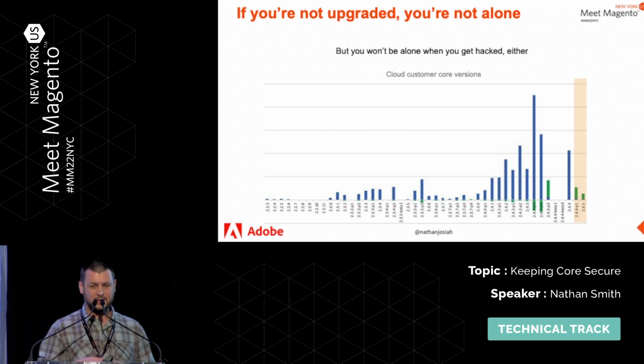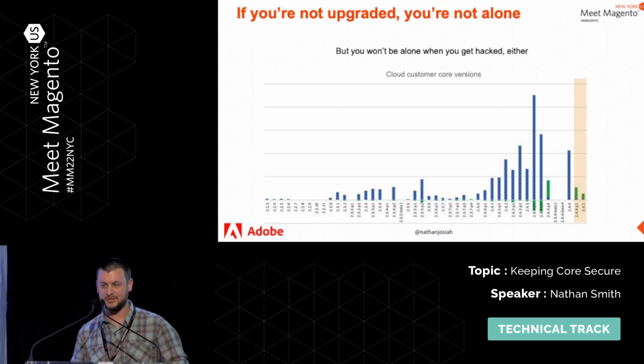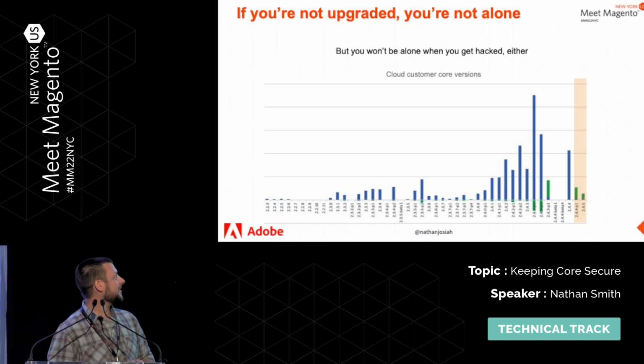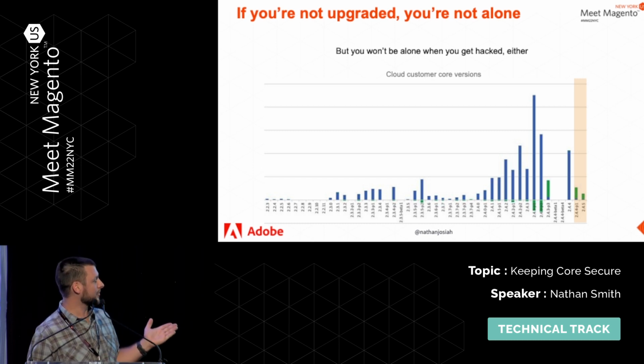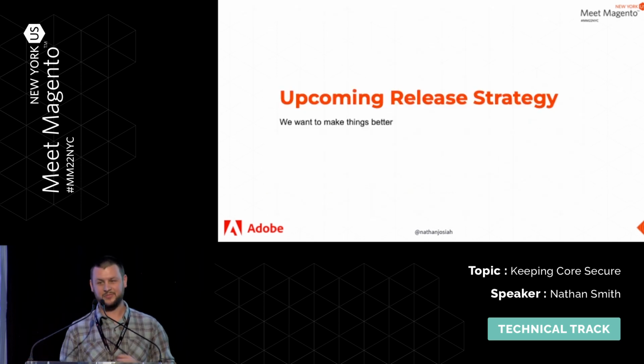Here's another bad one that I also had to cut the numbers off of. This is actually a distribution of our current cloud customers and what versions they're running. Notice the orange box dictating what versions they need to be on to stay secure and where all the other numbers are. That is not good. And you're not going to be alone if you aren't upgraded, just like all these guys, but you can all be hacked together too.